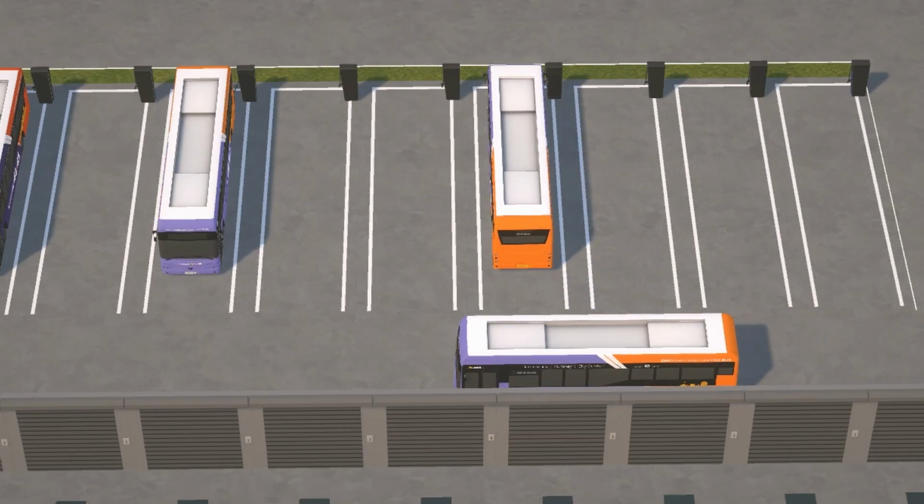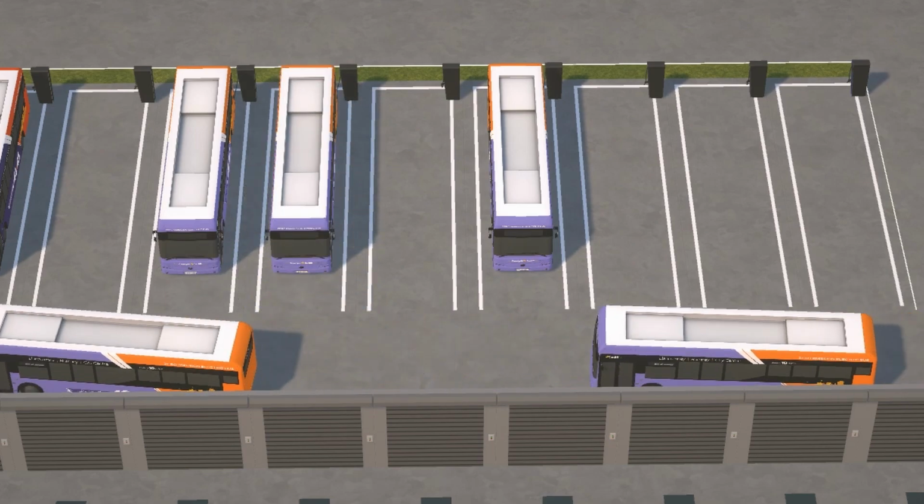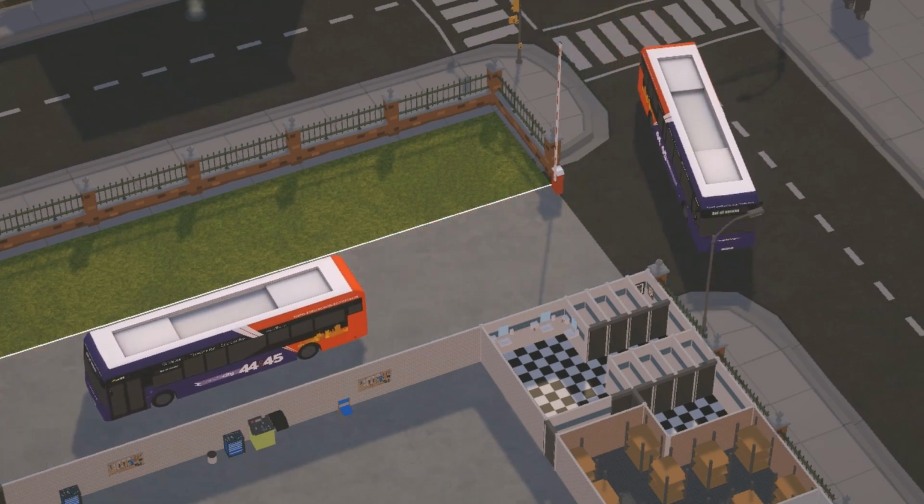And there we have it, one step closer to completely recreating Cardiff Bus in City Bus Manager. Catch you next time where we add routes 52 to 86. Blimey. See you then.